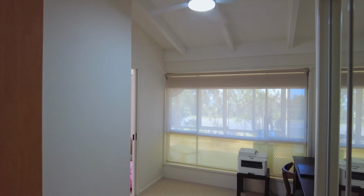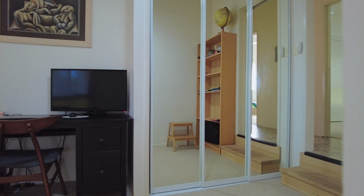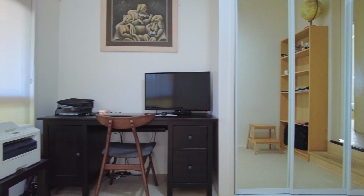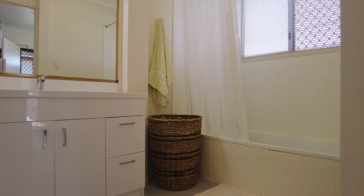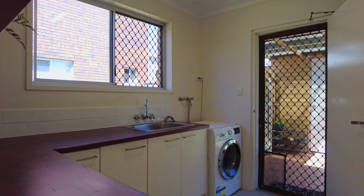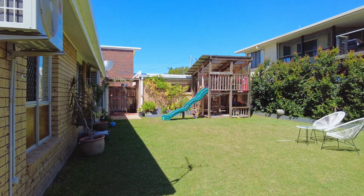There is also a separate study or home office with built-in storage cupboard, which will be ideal for those now working more from home. The bathroom includes a shower over the bath, a vanity and a toilet. The large laundry features timber bench tops and loads of storage and offers direct access outside to the clothesline.